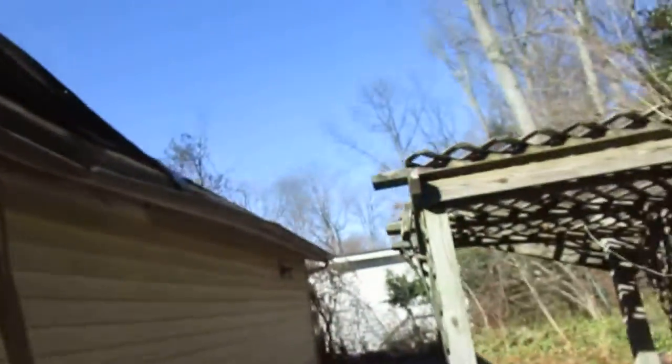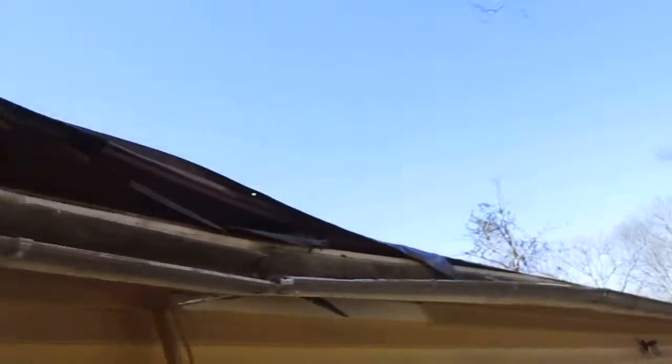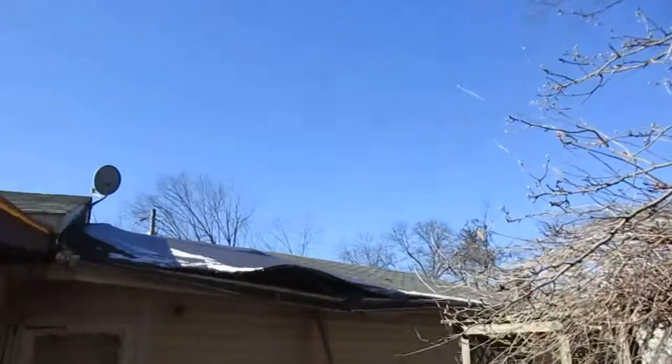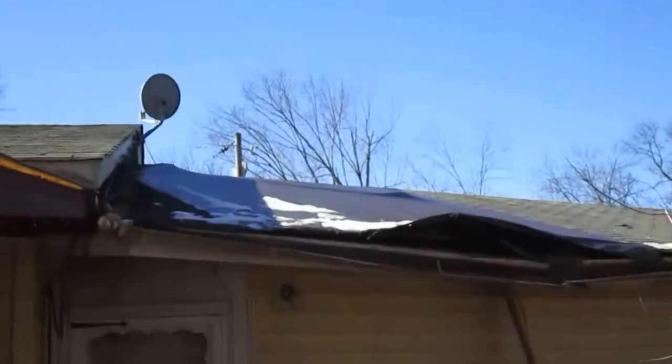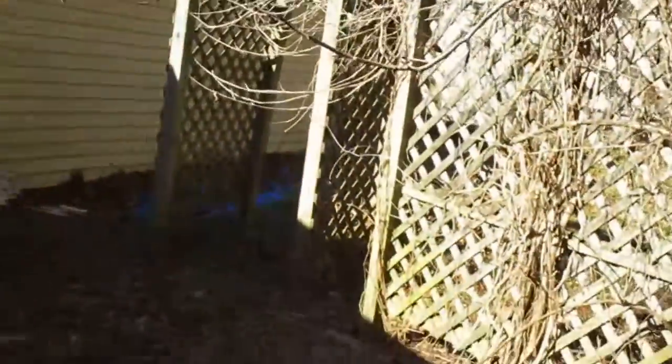Looks like we got a little bit of roof issue here, actually. It looks like a bit of tarping over here, and it's kind of jutted up, the wood on the roof. This part over here, I think, is over the garage, and there may be some other room back there also. Got a tarp there on the back side. The rest of the roof, from what I can see, looks pretty decent.